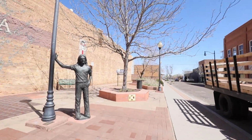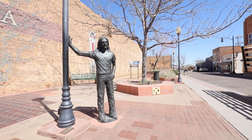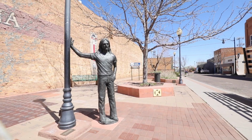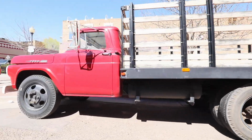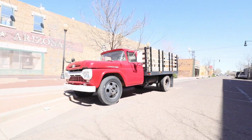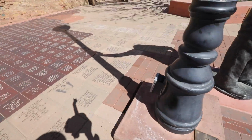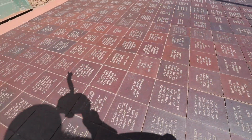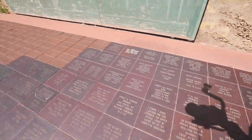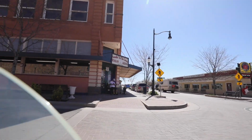And then here we have Glenn Frey. After his passing a few years ago, the statue was commissioned and put into place, and they had a really wonderful ceremony here. And this is the flatbed Ford, because of course Winslow, Arizona needs a flatbed Ford. These are the bricks. You can go on the Standin' on the Corner Foundation site, and buy a brick and put what you want on it. We got one in there somewhere. I don't know where it is. But... All right, well, I think it's time to give you a little tour of our spaces.